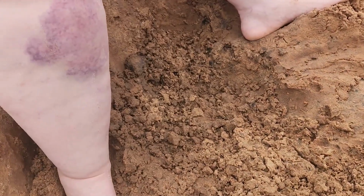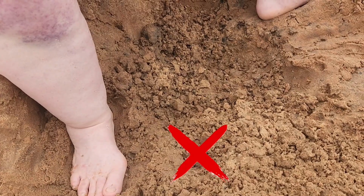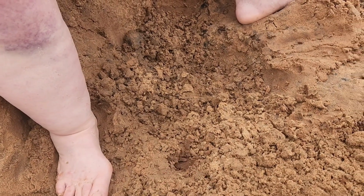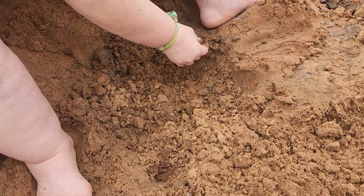Seems like this is a pretty good little spot right there in that little dark spot. There is a pretty good little cluster of them that we're going to work on getting all out of there.